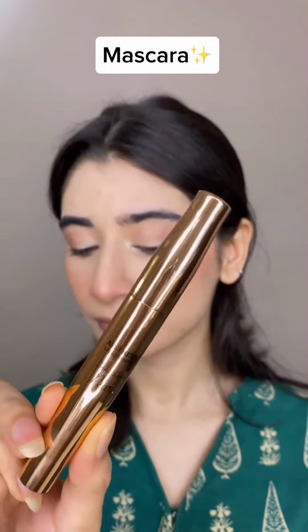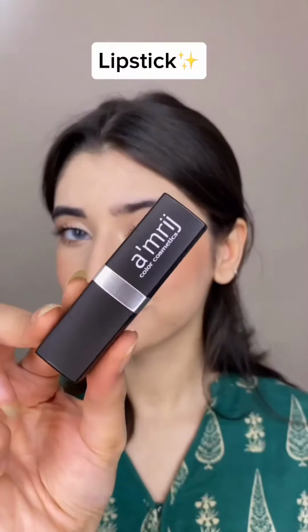So this is their mascara. This is pretty good. It gives volume to your lashes and makes them look separate, and looks very good.